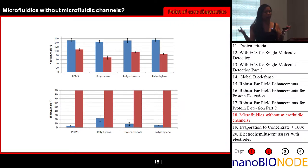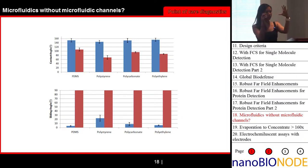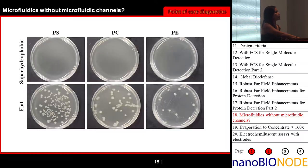And so super hydrophobicity is defined as having a contact angle of greater than 150 degrees and a sliding angle. So this is the angle. The contact angle is the angle that it makes with the surface. So you can see it stays kind of as a ball. And then the sliding angle is if you tilt it more than a certain number of degrees, how quickly will it start rolling off your surface? As soon as you tilt it less than 10 degrees and it starts rolling off, it's considered super hydrophobic.